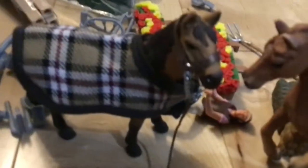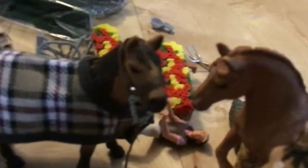It's so cute. Anyway, so I put her blanket and halter on. I decided the name for her is going to be Pearl, because my sister wanted me to name her Pearl. Okay, my camera is really horrible at focusing. Just a minute. Let me see if I can get it to focus in better.